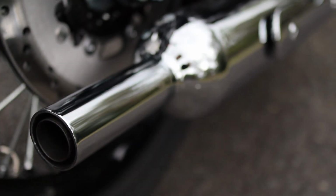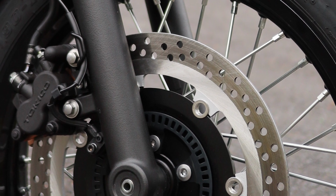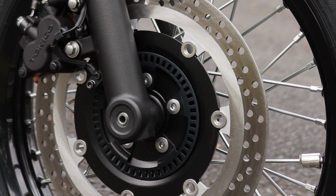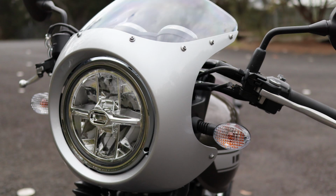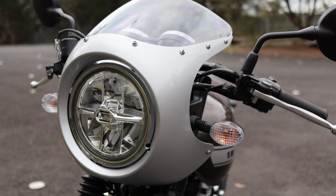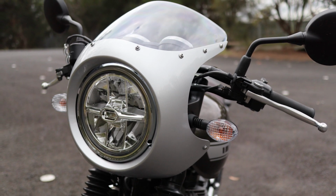Obviously, the styling is very much retro and very much cafe racer. It's got the two-tone seat, it's got the drop-down bars, it's got the little headlight cowl, but it's a very nice machine, and it's got a larger disc on the front this year. It's got a big disc brake on the rear, which replaces the old drum brake. It's got a really cool headlight on it. That is the Z900 headlight, so there's plenty of technology, and you can have great vision at night with that headlight. It's a proper LED headlight, so a little bit of technology there.